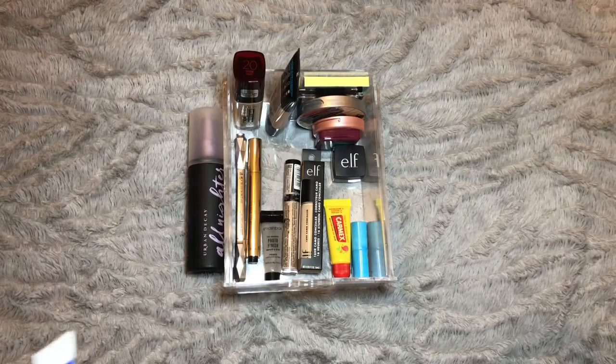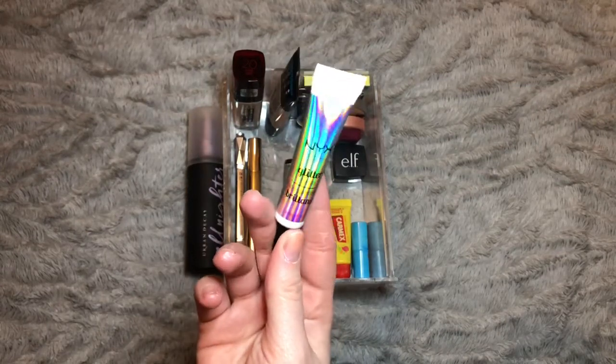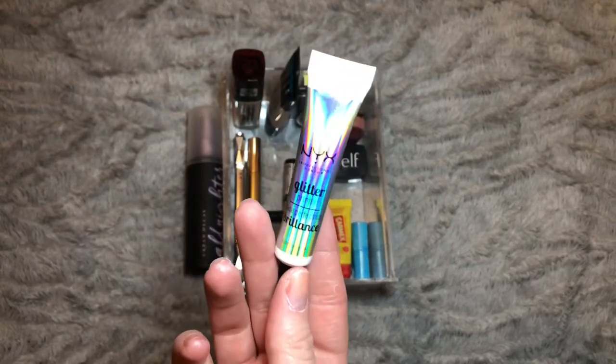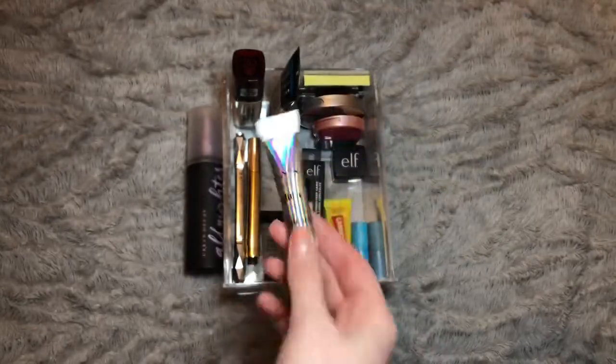Then we have an eye primer, and the one I'm putting in is the NYX Glitter Primer. This is the one that worked wonders with the Ooh La La palette, but I'm wanting to put it to the test with other eyeshadow palettes that I have to see how it works with them, because I have solely used it with the Ooh La La palette, so I wanted to give this one a go.